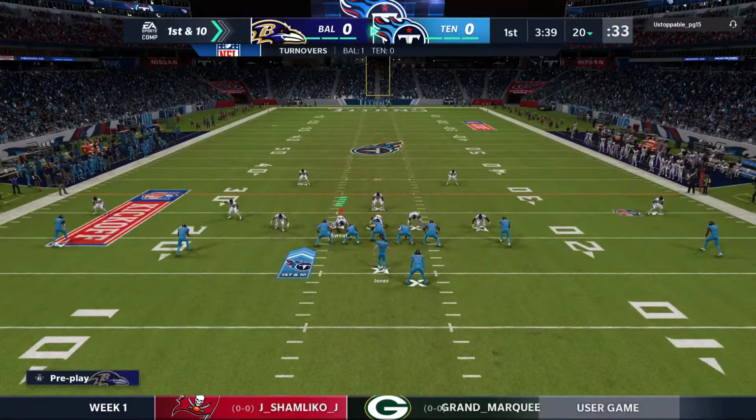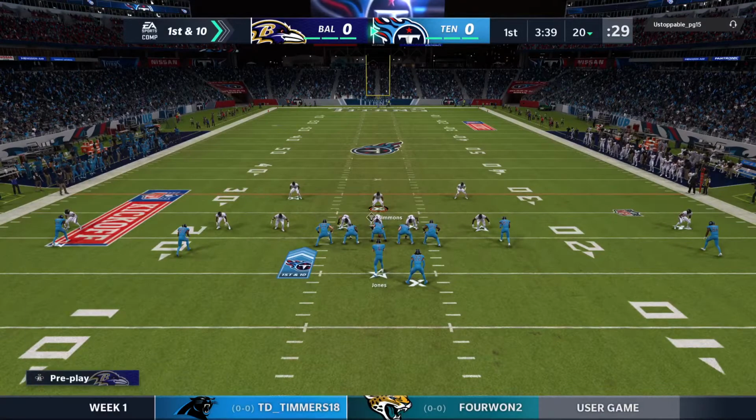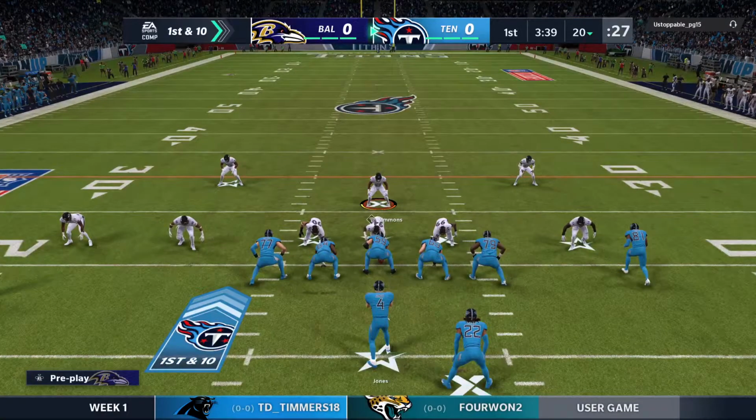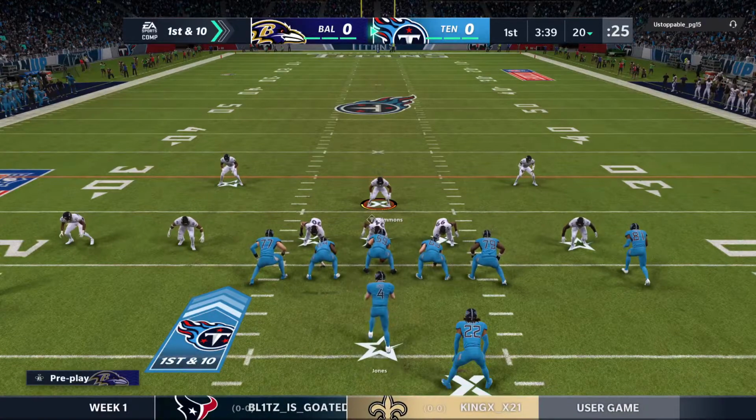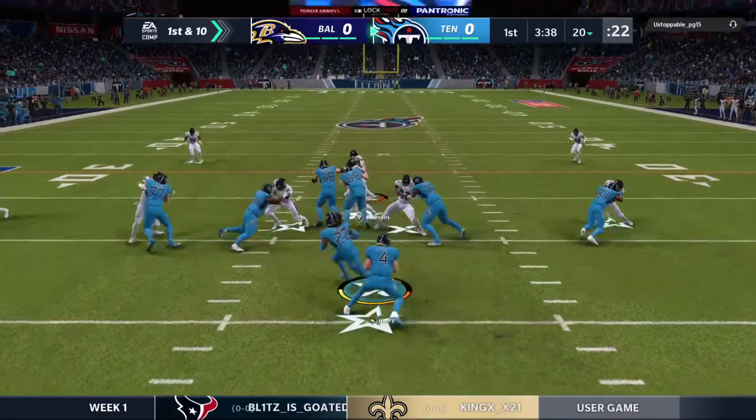The key for him, what does he learn from it? When he watches the tape, does he have an answer right now where he already understands what mistake he made? That's what the coaches are going to want to know, and that's what they'll grill him on and see how he grows from it.